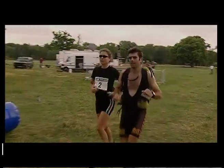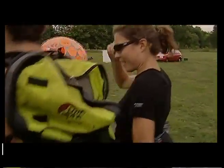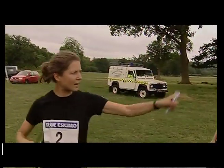Although the Now.com team hadn't done as well as they hoped, they kept their spirits up and prepared themselves for section 3. Want a card? Yeah.